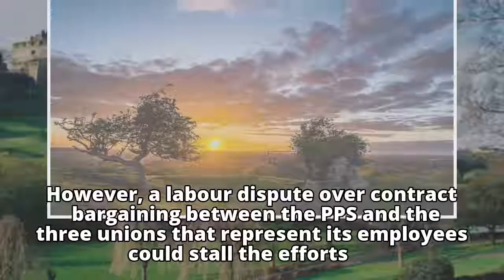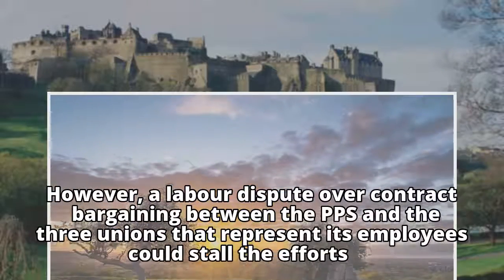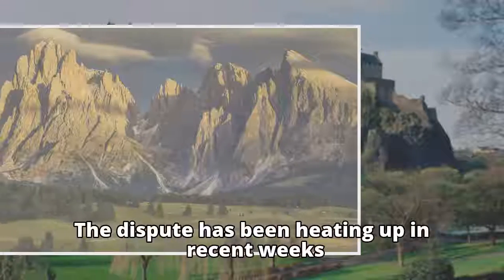However, a labor dispute over contract bargaining between the PPS and the three unions that represent its employees could stall the efforts. The dispute has been heating up in recent weeks.